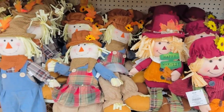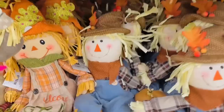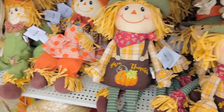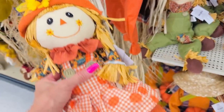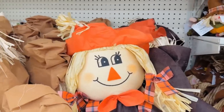I even noticed, you know, like the fall bibs and stuff. Oh, I can't wait to have a grandbaby. I mean, I don't want to rush anything yet with my kiddos. They're in college right now, so not quite time yet, but anyway, check out how adorable this little scarecrow girly is with her little gingham dress.